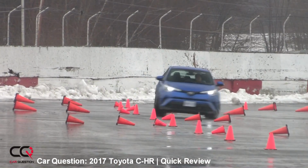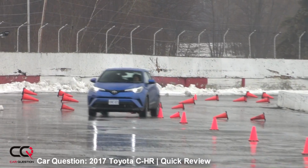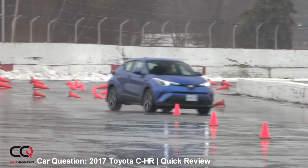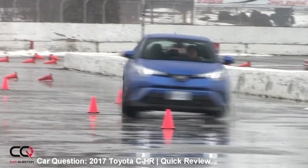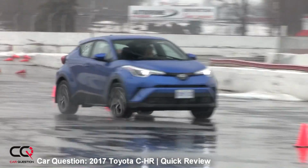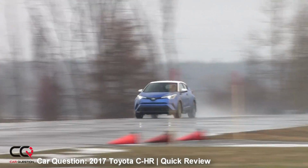While you're in the turns, you will feel that there's a unique suspension working with the chassis, the new chassis of Toyota. This platform is going to be used also for other cars in the Toyota lineup. And you've got a really unique rear double wishbone suspension with the CHR.